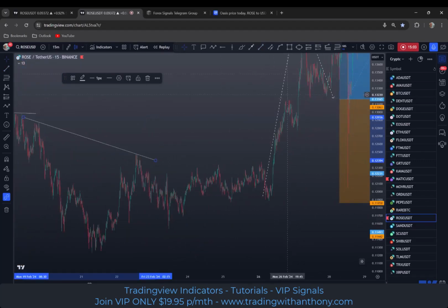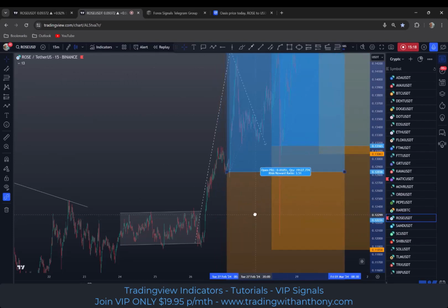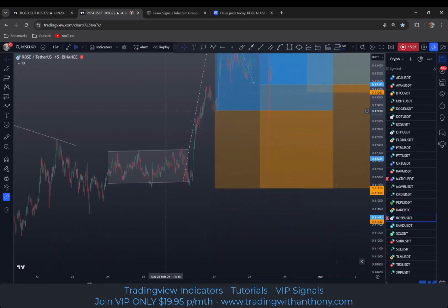But higher high, higher low. See this, that range. See this break, higher high, higher low. This is where you start getting involved again. And there's an entry, stop below the low. Hope you see what I'm getting at.